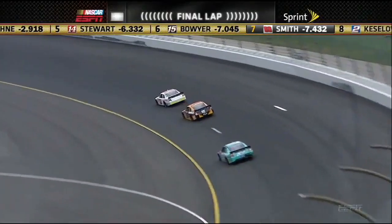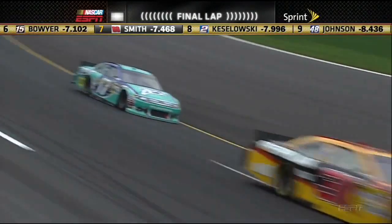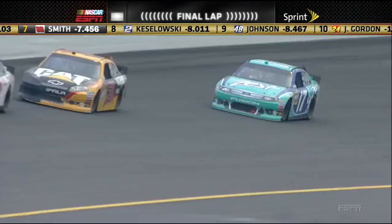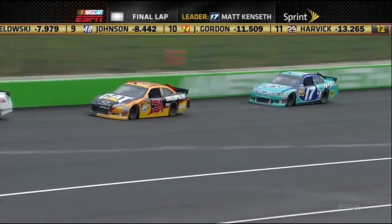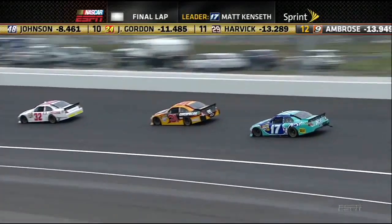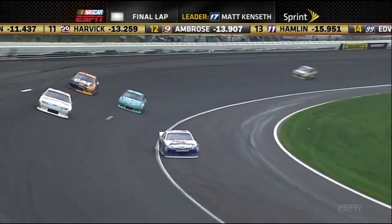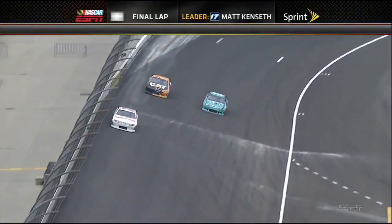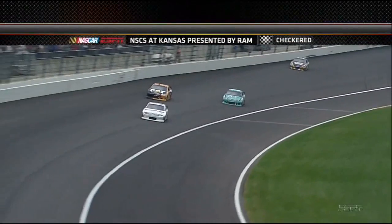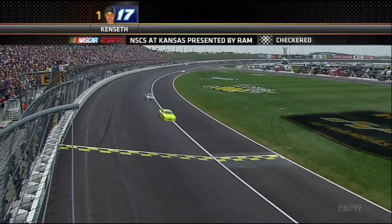Featured 14 cautions. A very tough toll on car and driver. Many, many rallies on the day, including this 17 from as far as 24th in the pack. Final corners here for Matt. Checkered flag is up. Here's the checkers. Third win of the season, second of the chase. Matt Kenseth wins at Kansas.